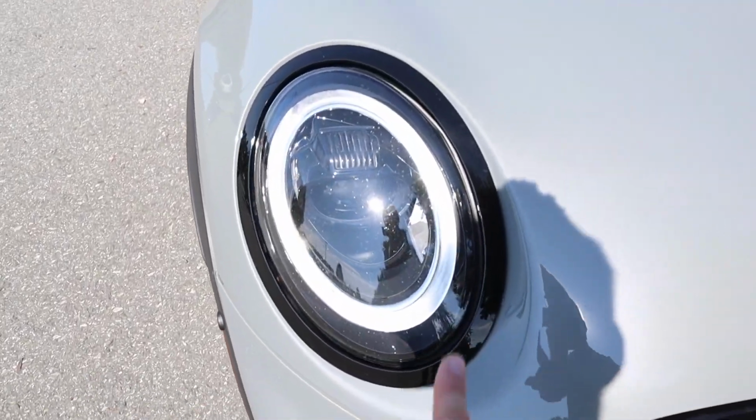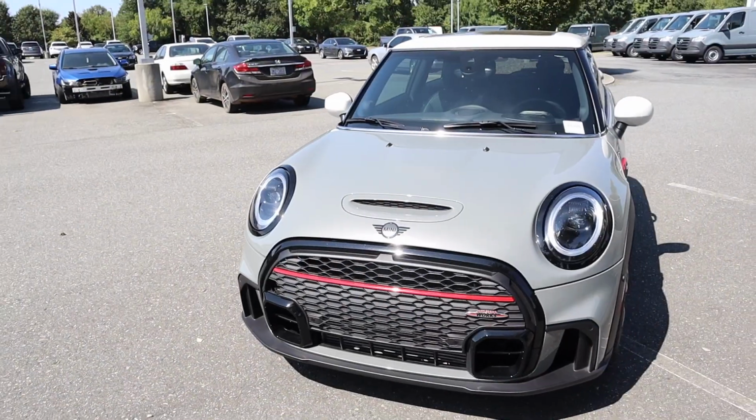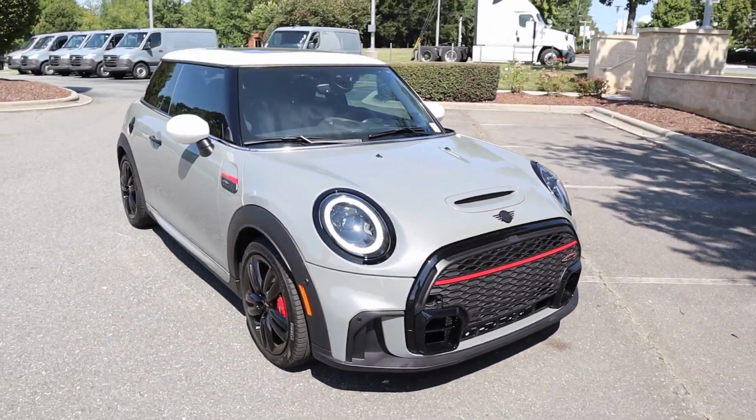But this does get LED headlights, DRLs, and turn signals with that circular design to them. And then as you saw in the earlier clip, the hood actually has cutouts for both of those headlights. So it's a very interesting design to see.